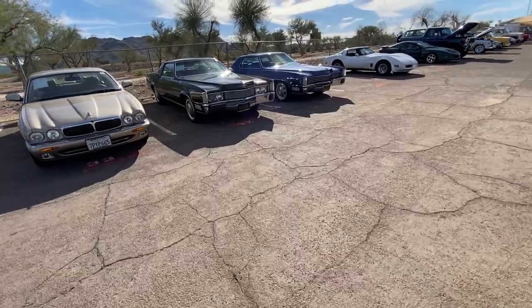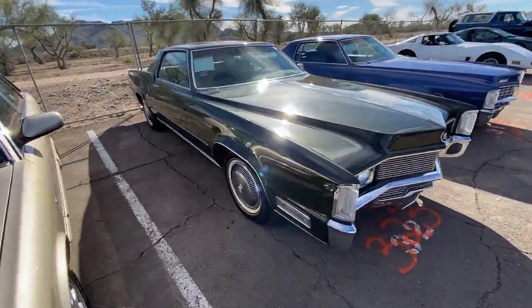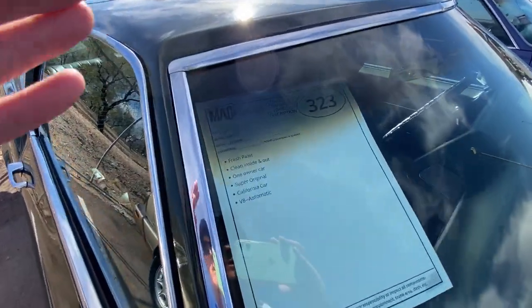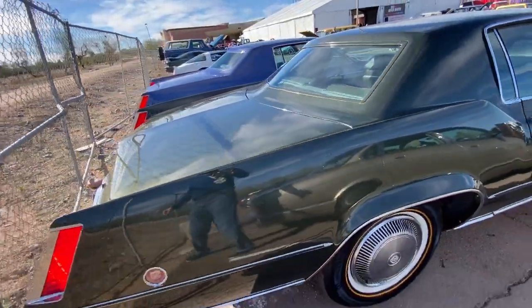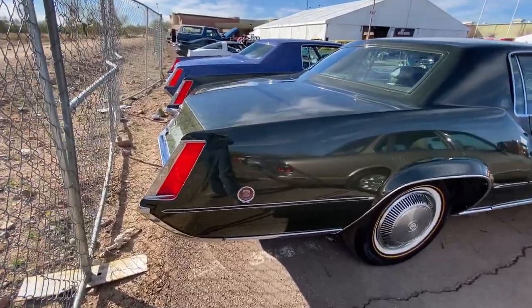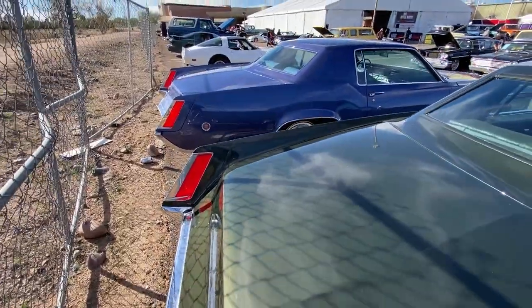Passed up a couple Cadillacs here. Early 70s, late 60s Eldorado, front wheel drive. What is that? It's a 69. One owner car. Wow. Olive green. Good looking taillights. That's kind of a neat shot. Look at the taillights on both of those side by side. And the blue one too.